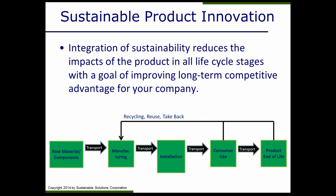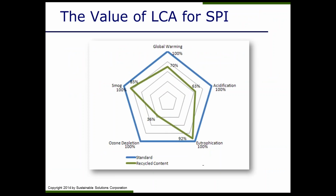Now, gradual improvements in any of these stages is great, but also ask your R&D team more fundamental questions about your product, like what function or service does this product really provide to our customer, and is there a more efficient or less impactful way to provide this exact same service? Fundamental questions like that, addressed in a systematic way, can really enable revolutionary product design changes, and it can create a huge value for your customers as well as a huge competitive advantage for your company, while at the same time it allows you to become a responsible steward of the product system and reduces LCA impacts for the future.